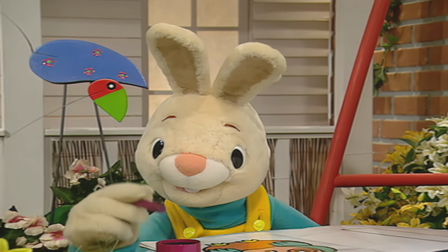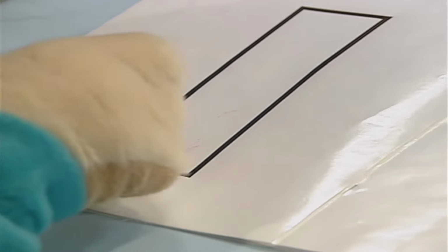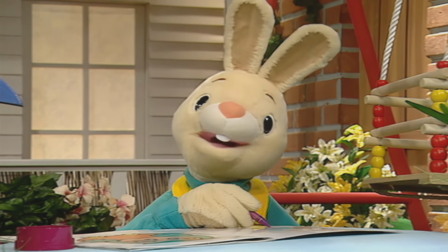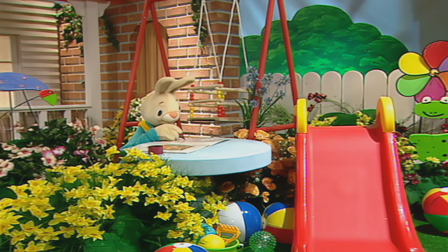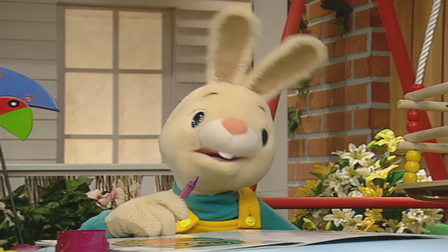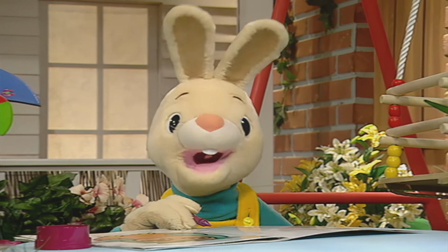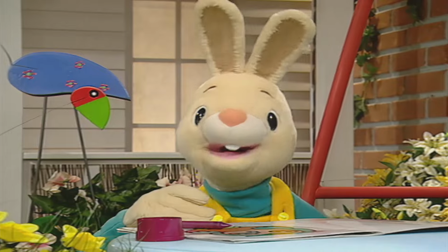Look. Wow, see? The number one is tall and straight. It's one big long line. I love using my one crayon to colour the number one. Finished! Ta-da! That is one beautiful number one.